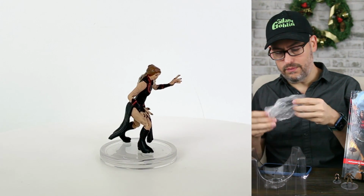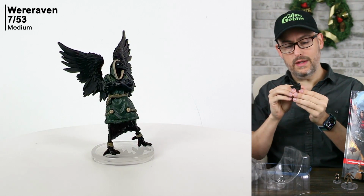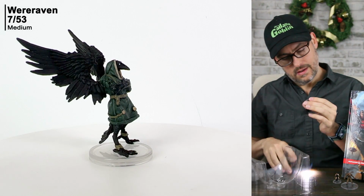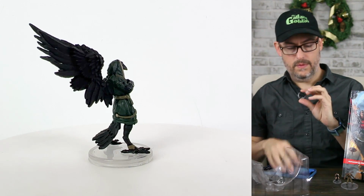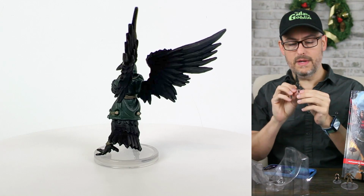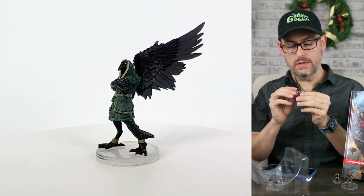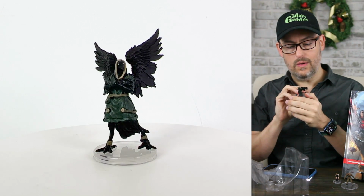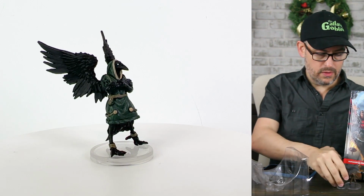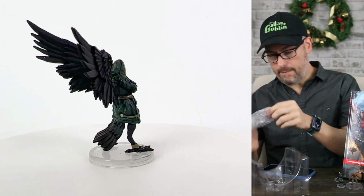This is going to have some crazy minis in it, I can tell already. Holy cow, look at that. This is a Wereraven. Perfect for your Strahd adventures, but that is a gorgeous character. I mean, if you want to use this for an amazing-looking Kenku player character, you definitely could. Wow, that's the best bird person mini we've ever gotten. And we got one more in this particular box.